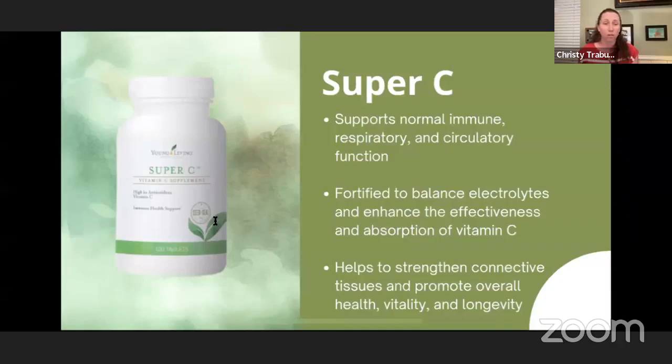Vitamin C is essential for bone, ligament, tendon, and blood vessel support and health. And vitamin C aids with iron absorption. So you could add it to a protein-rich meal or an iron supplement to help boost and aid iron absorption. The Super C tablets contain orange, tangerine, grapefruit, lemon, and lemongrass essential oils.